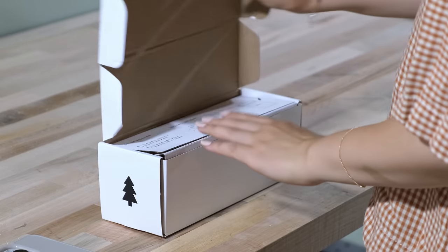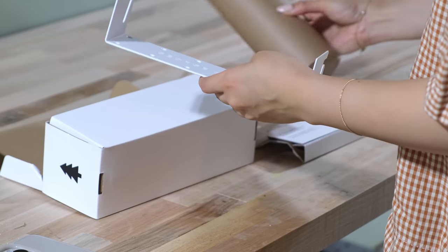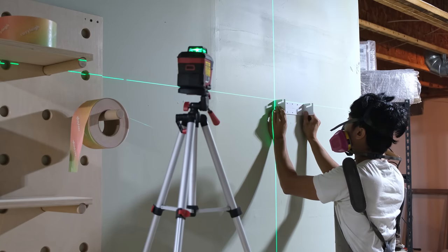On the side of the pegboard, we're actually installing this daily roller, which is going to be so helpful for writing down to-dos or important notes for the day.